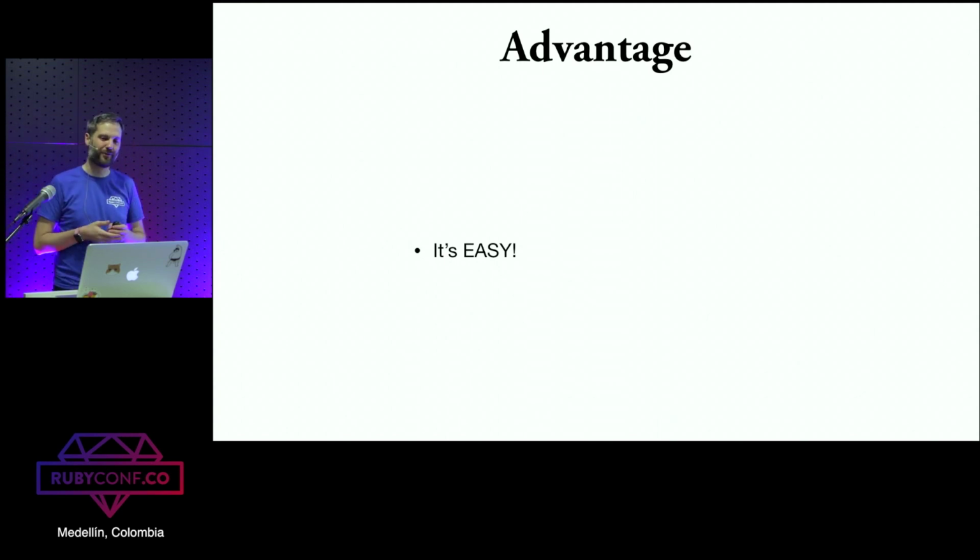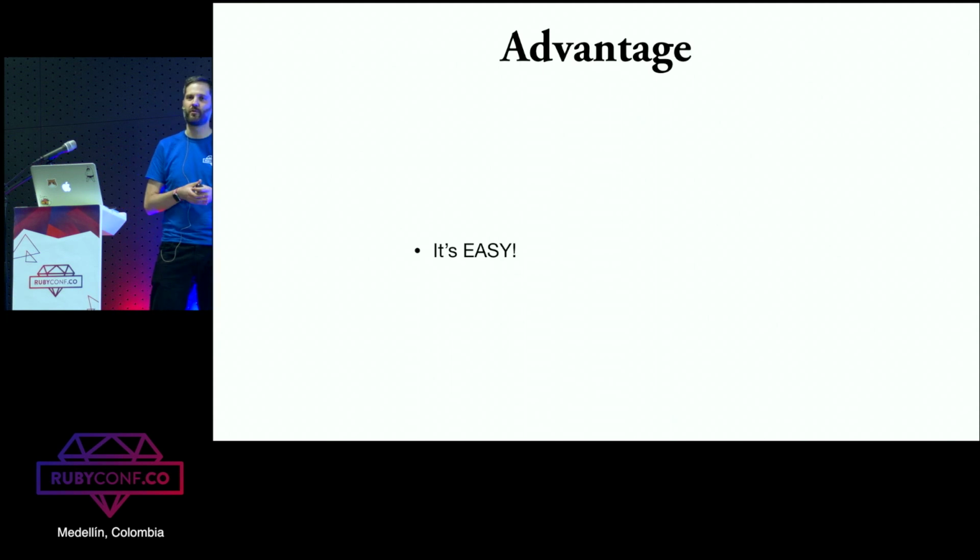So that's why I chose this algorithm. It's actually very easy to understand and relatively easy to implement. So why not do this? We'll do the easy one first. If we can actually prove that it works with the easy one, then we'll move on to the harder ones later.